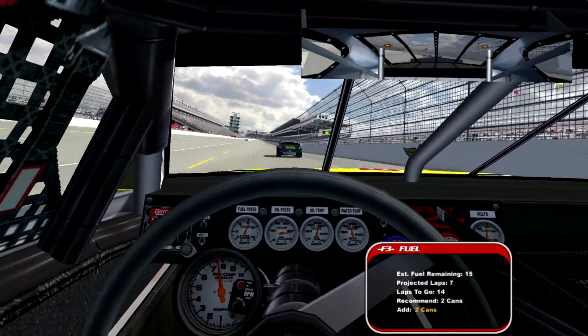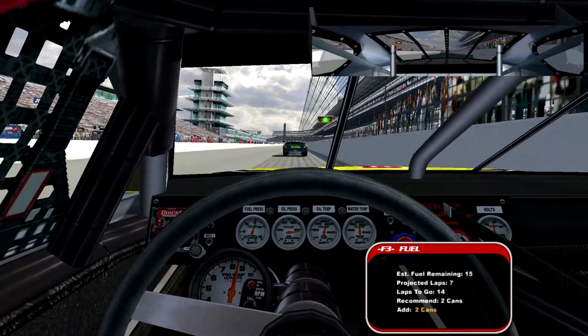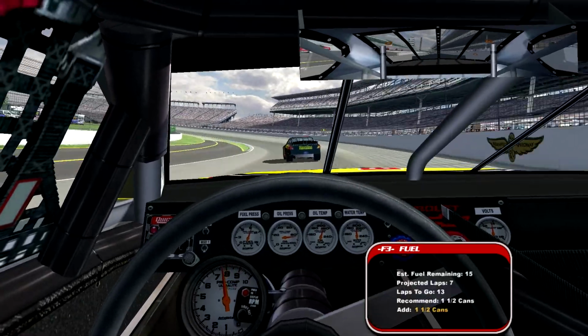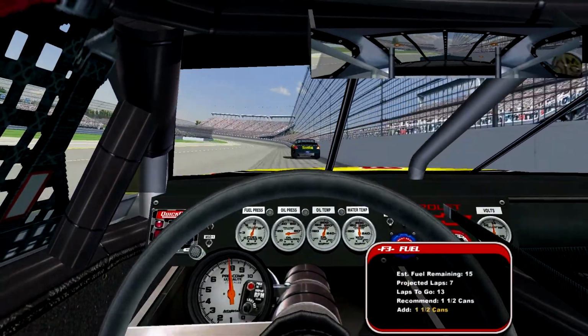Pit road entry is just there on our left, and it's kind of tough to get down to pit road speed. We carry so much speed through turn 4 that to get down on the binders and get down to pit road speed is a little bit difficult, but certainly not as treacherous as coming off of a high degree of banking straight down into a pit road, say like Kentucky.